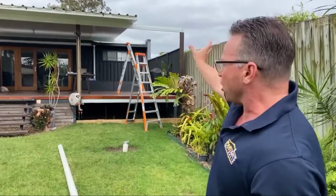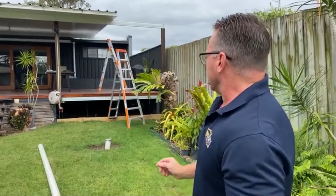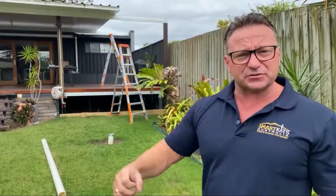So we've complied with that setback requirement for building approval and given him an open area over the deck here, which his wife was pretty happy about actually, because she wanted to put some plants up there. He's got his Weber barbecue up there, so he's got ventilation. So he's still got a really big covered area, but the roof doesn't go all the way to the boundary.